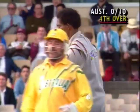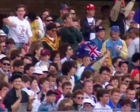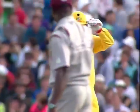It's a short delivery. David Boon gets this away. It'll be the first boundary of the evening. Phil Simmons short and down the leg side. Richie Richardson electing to use him as the opening bowler this evening.